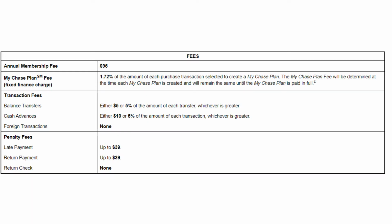There are some other fees with this credit card as well, but not so much ones to worry about necessarily. Those fees include a cash advance fee of either $10 or 5% of the amount of each transaction, whichever happens to be greater. These cash advances are things that you should just always avoid if at all possible. There's also a late payment fee up to $39 and a return payment fee of up to $39. These are fees you'll see with any other credit card. Just don't pay late and don't have any payments be returned to you. Pretty simple there, and you shouldn't have to worry about those fees at all while using this credit card.